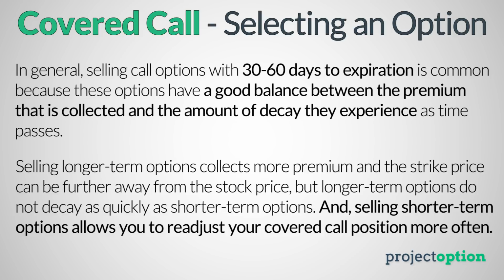Another benefit of selling a call option with 30 to 60 days to expiration is that you'll be able to readjust your stock price outlook and your call's strike price more often than you would if you had sold a call option with 150 days or more to expiration.